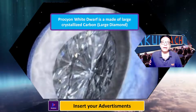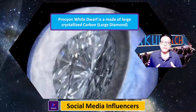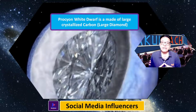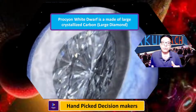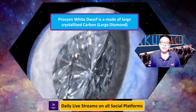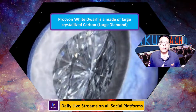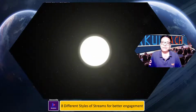Because of the pressure, heat and temperature, the carbon is crystallized. So when carbon crystallizes, friends, what does it form? It forms a diamond. So this star, you can see, is like an Earth-sized single-piece diamond rotating around the Procyon main star. This is why it is so unique. Diamonds are so valuable on Earth, and here we have an Earth-sized diamond, maybe twice the size of Earth, existing in space. It's hot, so if we could go there and harvest these diamonds, we would be rich. But that is a topic for another day. But this is something so peculiar.